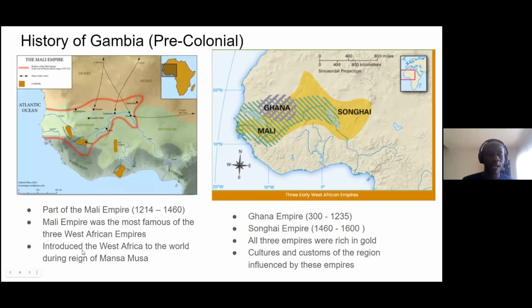Also, the Kingdom of Mali during his reign started one of the earliest universities, the earliest university known in West Africa. This was in the 11th century.